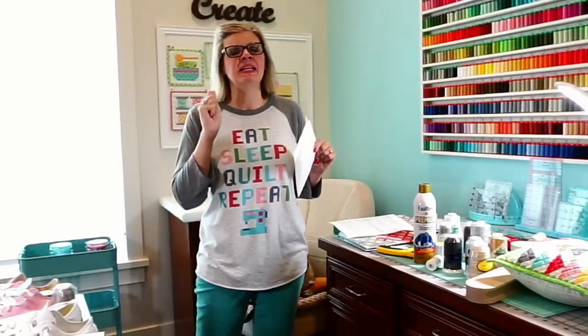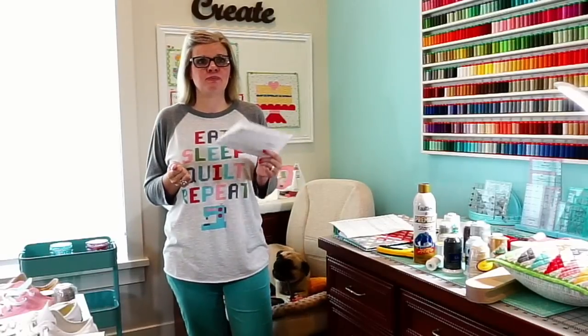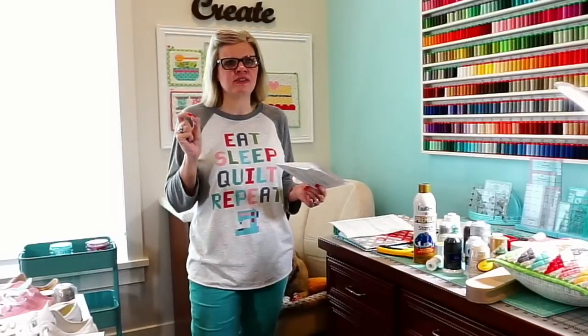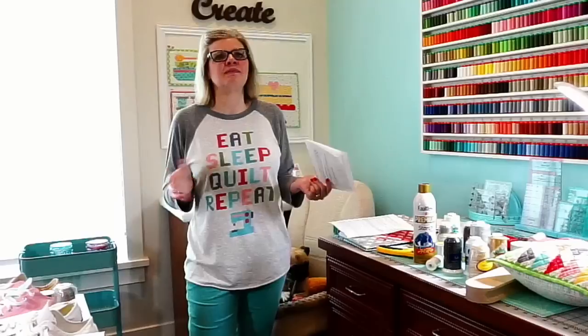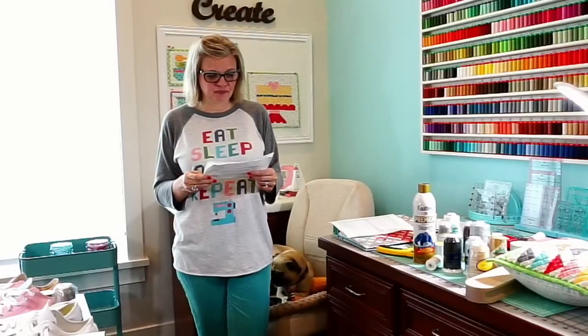I would do a bigger pantograph, but the best thing about Minky is when you are doing the binding, your needle just goes through that Minky like butter. So if you put Minky on a backing, I got the binding done so quick. I also didn't feel like I had to make as small of stitches because you don't see them. They just get hidden. So when you need something quick, that's a quick way to do binding.